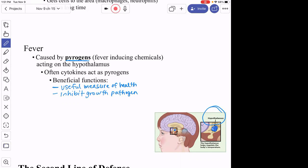The one exception to that is back in the early 1900s, 1917, a guy in Germany was trying to find a cure for syphilis. And syphilis is one of those bacteria that if you get a high fever, that will kill the pathogen. So he realized that to treat syphilis, he started infecting people with malaria because malaria caused a really high fever. And that would take care of the syphilis infection.